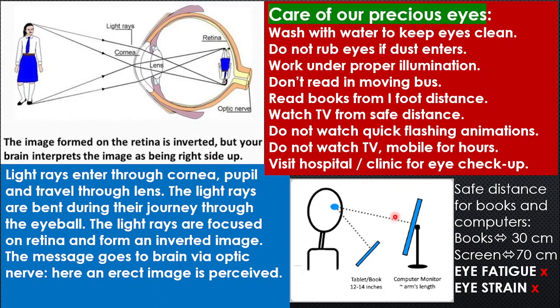And here we have the care of eyes. Safe distance for books when you are reading. If you are reading books, the safe distance for books is 30 centimeter approximately. And the safe distance for computer screen or mobile screen would be 70 centimeter. For TV, it would be much more. So safe distance when you are reading books, 30 centimeter, that's about 12 inches.